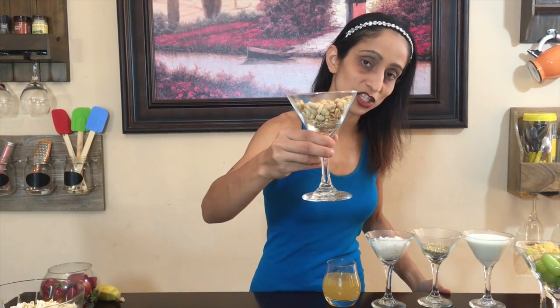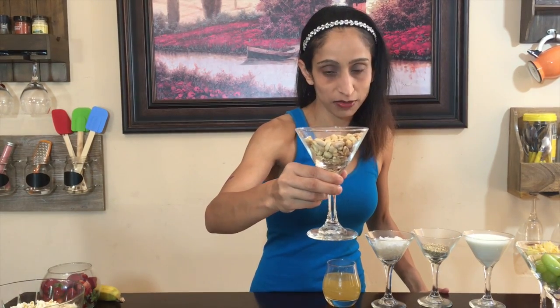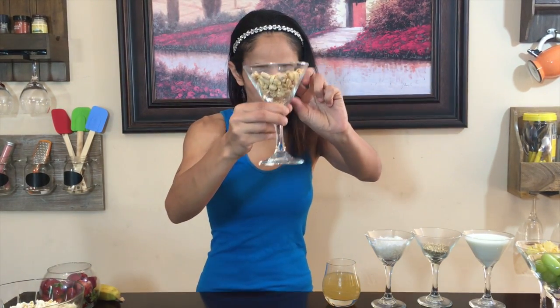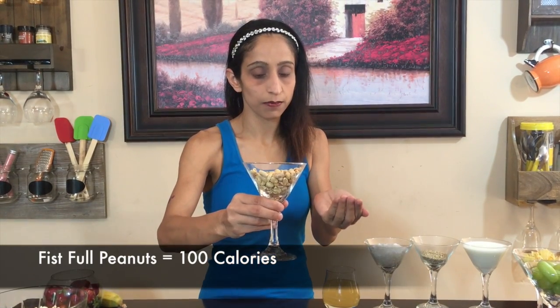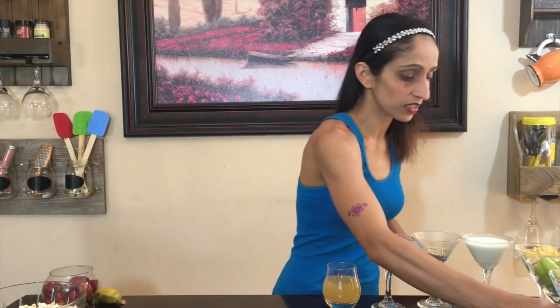Peanuts, just about this much. In fact, not about, I should not say about, they're exactly measured in a martini glass. They're about 3/4 full, so that you know what 100 calories are. And they're probably going to be a little bit bigger than a fistful, so about a fistful and a half. So that's 100 calories of peanuts right here.